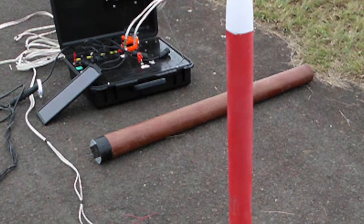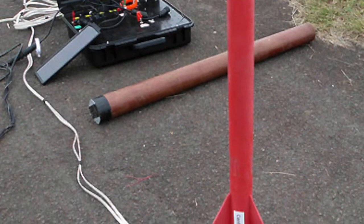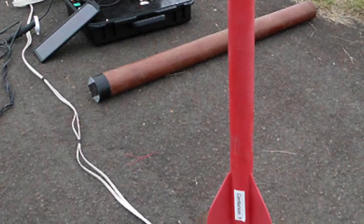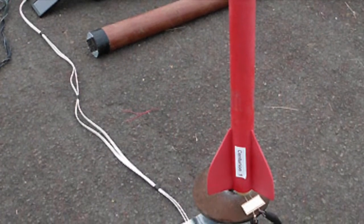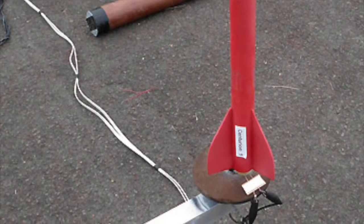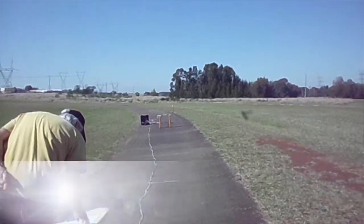First, I launched the Centurion 1 with a C65 motor. It went up about 200 to 300 feet and then came back down perfectly intact. The launch was a good flight and a success. Hopefully next time we can go ahead with making it a two-stage rocket. It's going to go pretty high.